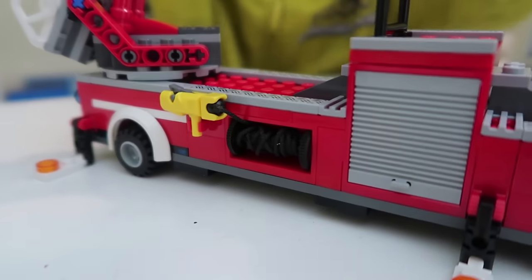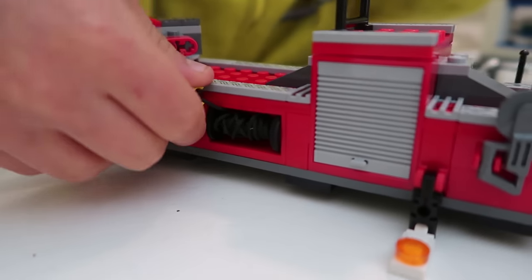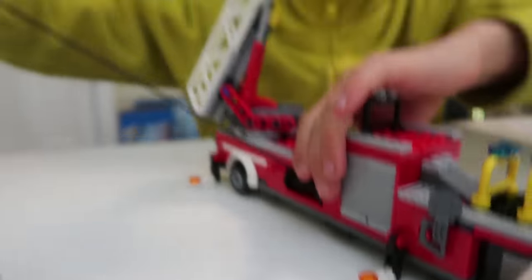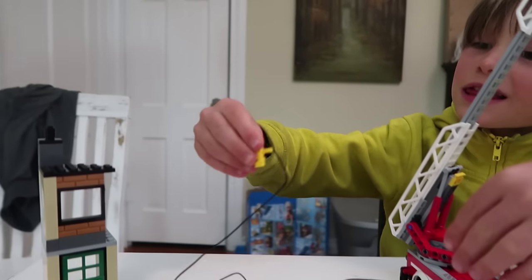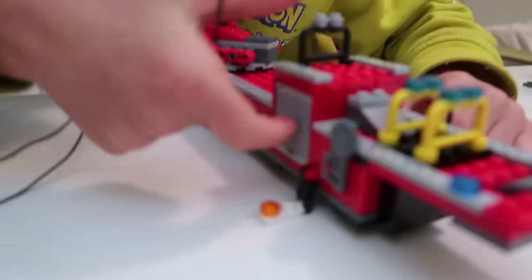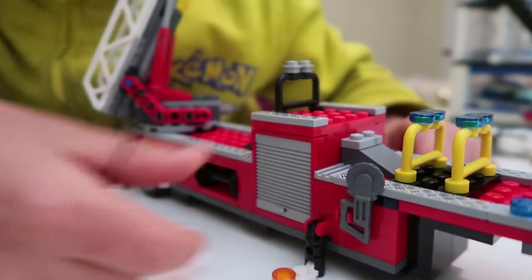What about the fire hose? Where's the fire hose? Right there. Does it pull out? Oh, sweet. Man, I can reach pretty far. Look, dude. And that puts out the fire. Now, they also have a little storage compartment, right? Can we see that? Let's see that.